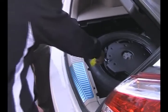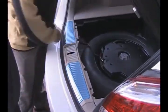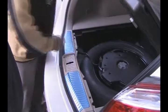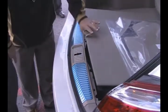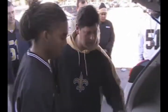What's this wire? This is actually your subwoofer wire. It's a wire for your subwoofer for your Bose stereo system. So the Bose is in there? This is your equalizer system and everything. Oh, okay. It goes to your subwoofer. On the side, you're going to have your storage on this side. On the other side, you're going to have your tire tools.